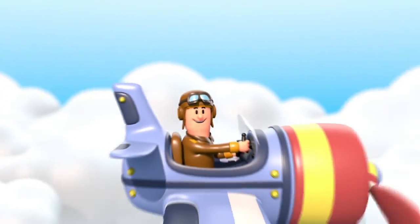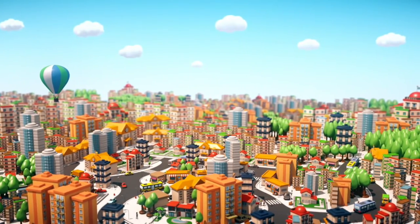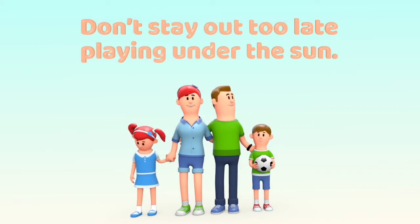Despite the harmful effects that we may get from being under the sun, we shouldn't hide ourselves away from the sunlight. The sun can bring many nutrients to our body, specifically vitamin D. Being careful about your exposure time and using the right products may keep you more protected from UV rays. Remember to keep safe, use sunscreen, and don't stay out too late playing under the sun.